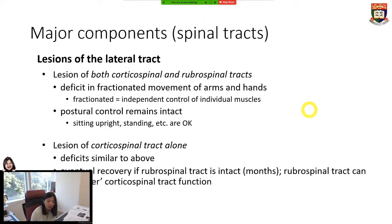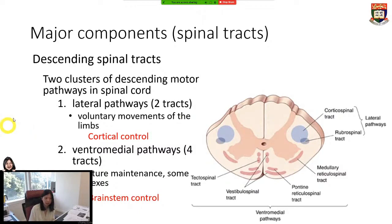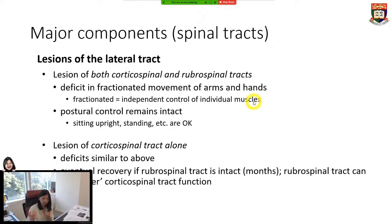What we're going to have, not surprisingly, is fine postural control and fine reflexes. Why do we have fine posture and fine reflexes? Because I told you that's not served by the lateral pathways. That's served by the ventral medial pathways that we're not going to care about today. We're going to have quite a bit of deficit in having independent control of different fingers, different muscles, because of these lesions.